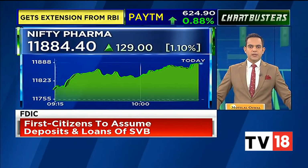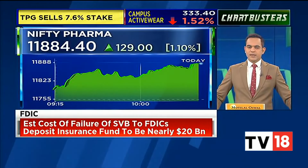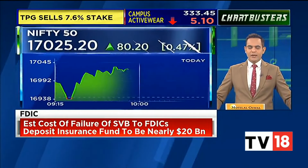How to trade the index from here, though, at around 17,030. Shivangi Sarda joins us to tell us exactly that. Hi, Shivangi. Good morning. What's your trade, Shivangi? Do you think the Nifty has enough triggers to move higher from here on? Or would you consider taking a short position around these levels?